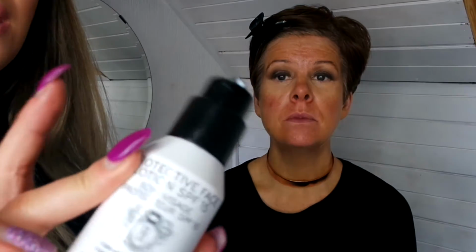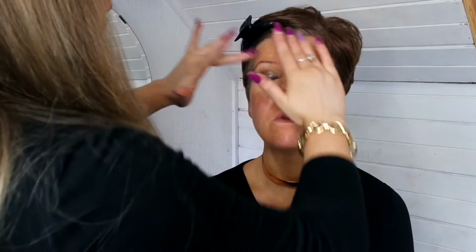Going to go back in with a little bit more moisturiser now, not too much, just sort of like half a pump full, and just go back over Mum's face. And then next I'm going to be using the Bobbi Brown Confidence Stick.